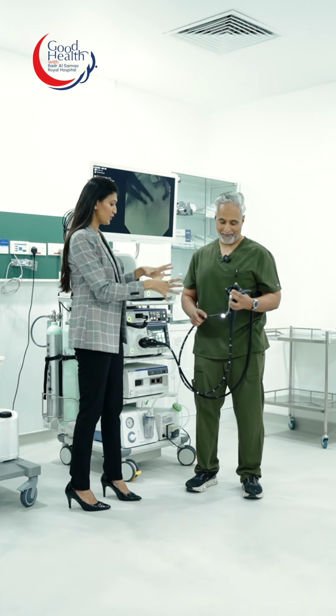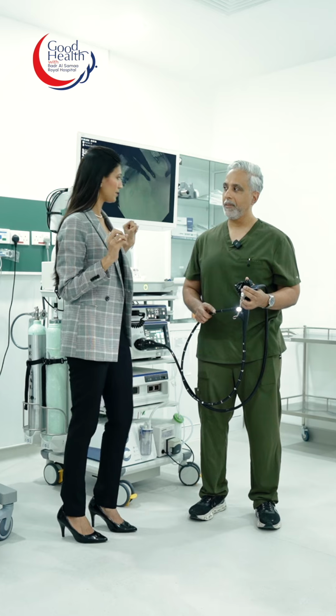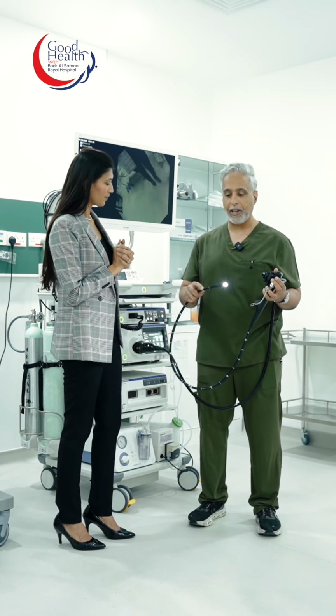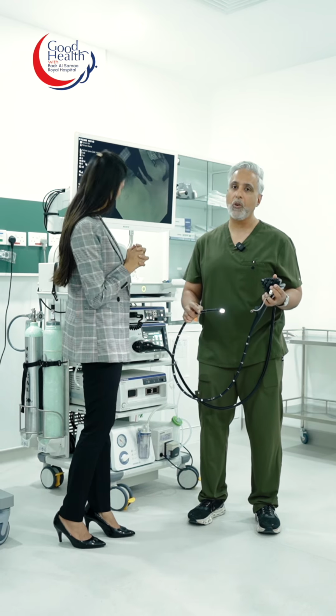Okay, doctor, this looks very interesting. Take me through the process. How do you remove stones from the bile duct using this? Okay, so as I said, if the stones travel from the gallbladder to the bile duct channels, we use a scope called the ERCP scope. So this is the ERCP scope.